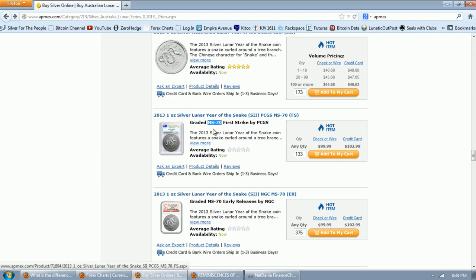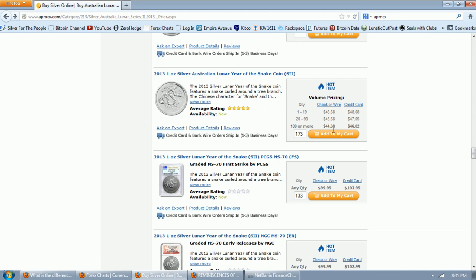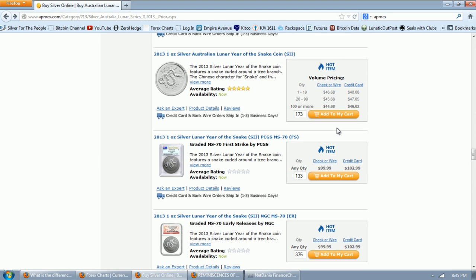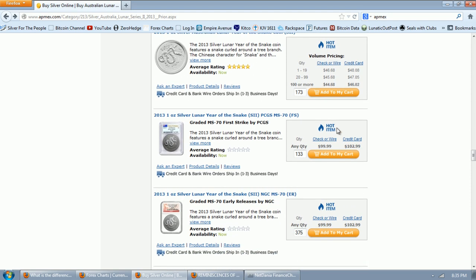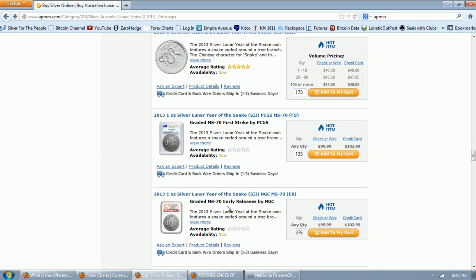So you can see here on the 2013 Lunar Year of the Snake coin out of Perth Mint, they're $99.99 for the 1 ounce. And you can see the regular 1 ounce is $44.68. So about double, a little bit more than double the price. This is the exact same coin. This coin was not treated any differently.